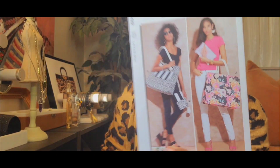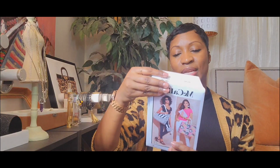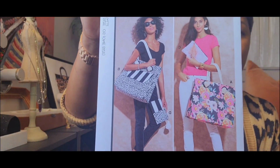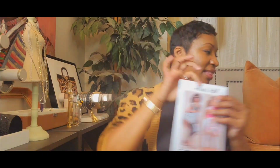Like, super duper nice. This is actually, let me get the actual number, because this was on the top, without the number, 8271. So McCall's 8271, really, really nice, super simple, 11 pieces in here. And I got fabric already that I can make a few bags up with, and I could use this to make gifts as well. Super nice. So glad I got that.